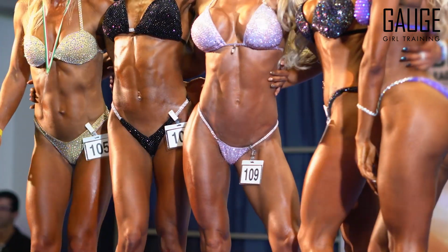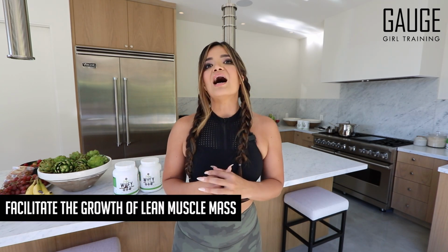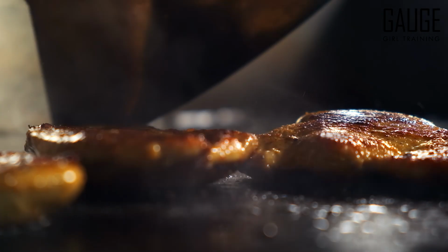Now, a lot of folks in the bodybuilding community have definitely recognized the value and benefit of high protein diets because it's essential to allow your body to facilitate the growth of lean muscle mass. Now, one of the biggest issues I see is that most people are not consuming adequate amounts of protein when you're in a caloric deficit. When you're in a caloric deficit, what is actually happening is you're allowing your body to facilitate fat loss because you are consuming less than the calories you need to function at a maintenance level. So your body's going to have to pull from a stored energy source.